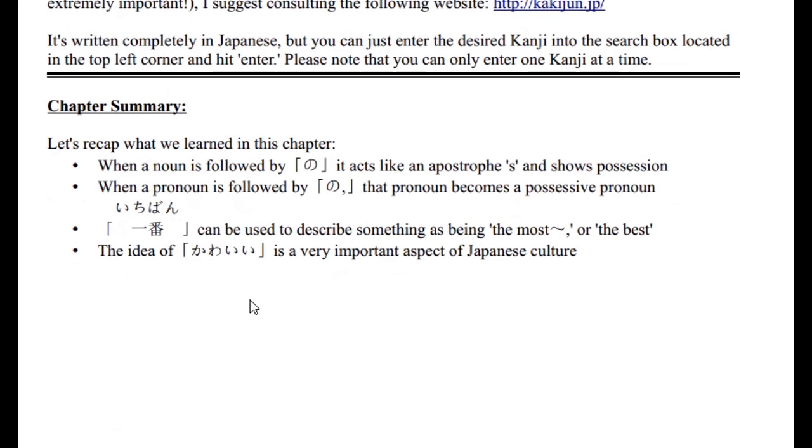All right, and let's see. That's going to do it for today. Before we finish up, let's go over quickly what we learned. In this chapter, we learned that when a noun is followed by no, it acts like an apostrophe S and shows possession. And when a pronoun is followed by no, that pronoun becomes a possessive pronoun. Kare, kare no. Kanojo, kanojo no. He, his, she, her. And we also learned that ichiban can be used to describe something as being the most or the best. And the idea of kawaii is a very important aspect of Japanese culture.